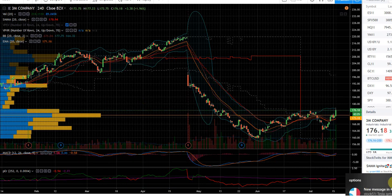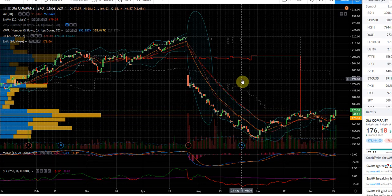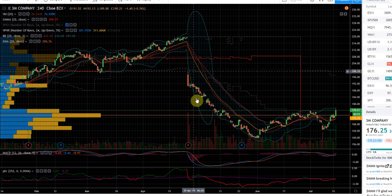I just saw something on CNBC and I just wanted to address it. Somebody said unusual options activity in 3M, blah, blah, blah. So let's talk about levels. I know there were some valid fundamental reasons why they sold it down regardless.